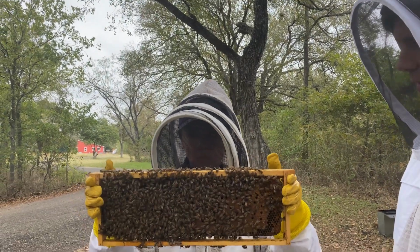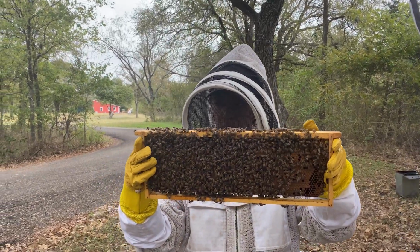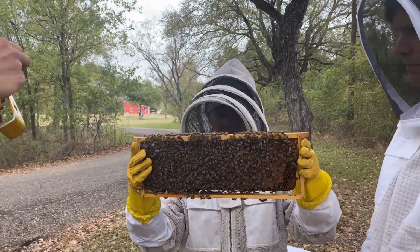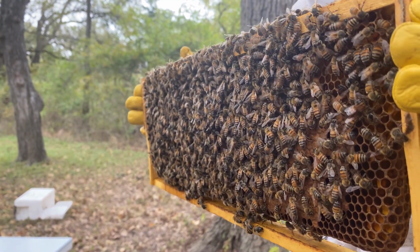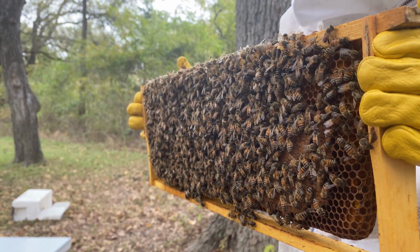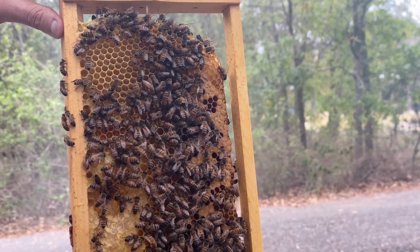And again, just that smoke does such an incredible job of chilling them out, making sure that they don't fly around and attack us. Obviously, it's nice to have the protection as well. I got a nice little close-up of the bees right here. There's just so many of them. I've definitely never been around this many bees in my life. And when you see them just working like this, it's really not all that scary.